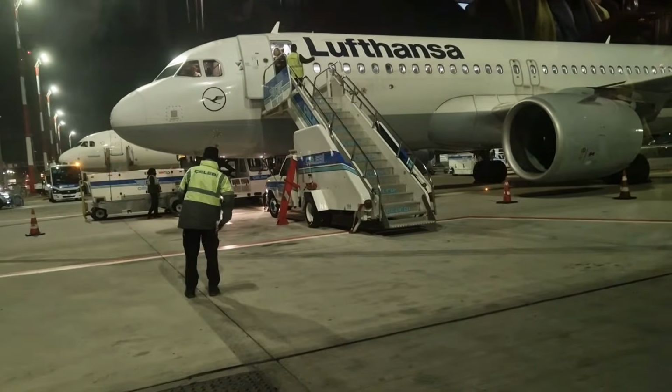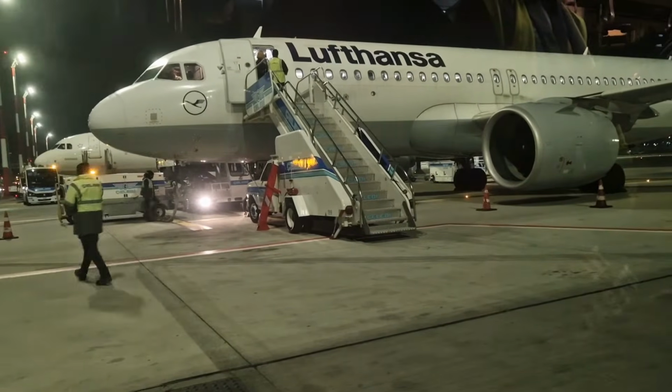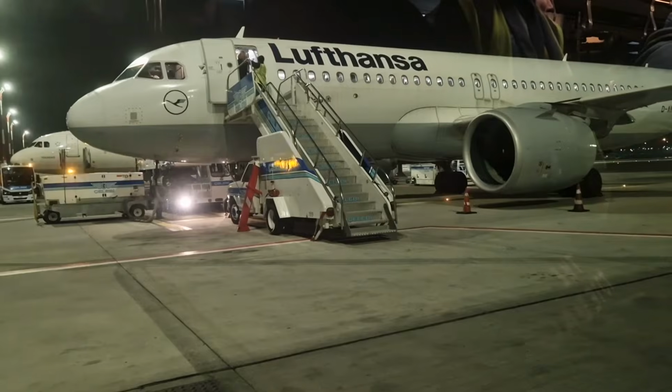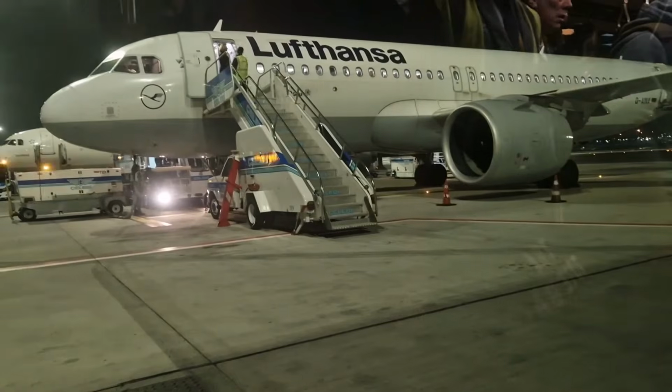So that's my flight to Frankfurt. Let's see what it's like inside. Quite a small flight. It's the A320 Neo flight to Frankfurt. So welcome aboard the flight, Lufthansa from Istanbul to Frankfurt. Flight on time, 6:45 in the morning, full of energy. 2 hour 45 minutes flight from here to Frankfurt, and then an onward journey to Birmingham.